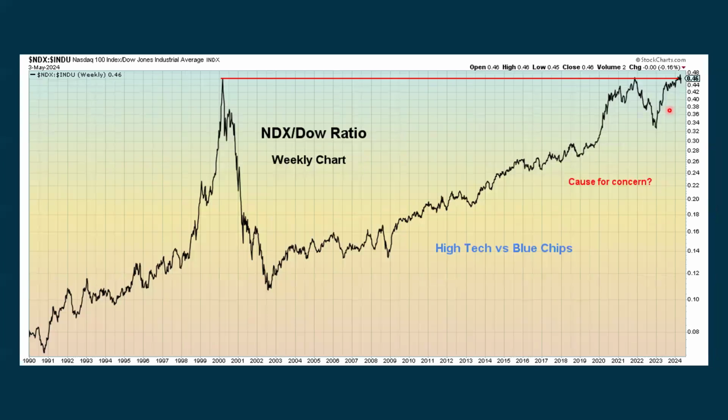We look at a ratio between the NASDAQ 100, which is growth, and the Dow, which are more value stocks, the best of the best. And when we take a ratio, we're just right back up to this all-time high reading.